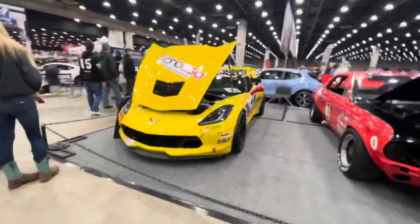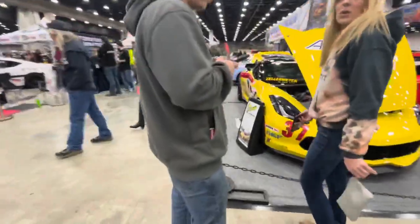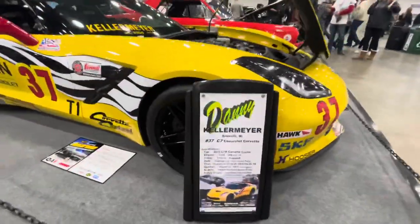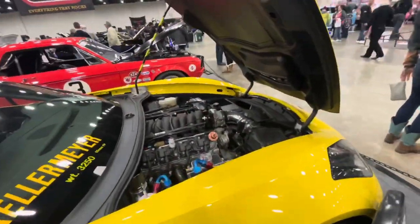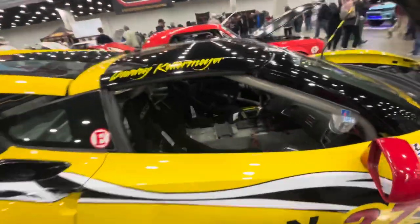Whoa! Whoa, we got a C7R right here or something. That's gotta be a C7R. I said that's a C8, C7R. But you know what's crazy? That might have built something. Whoa. It's stripped, though. Look at the interior. This is stripped. Come on.